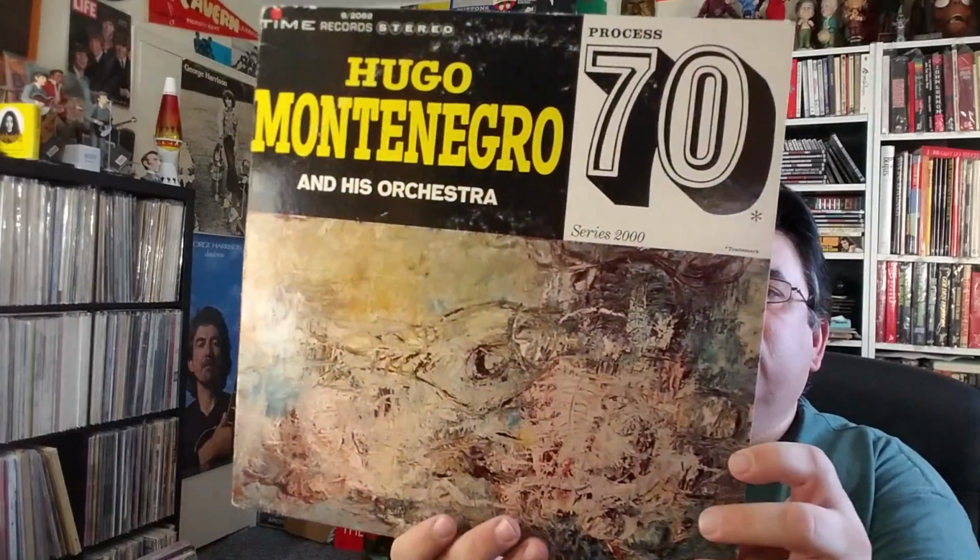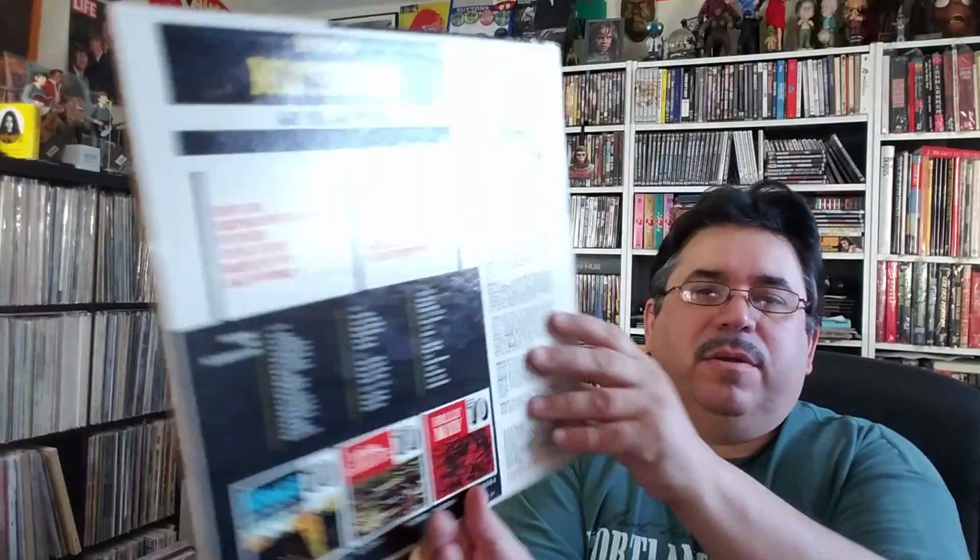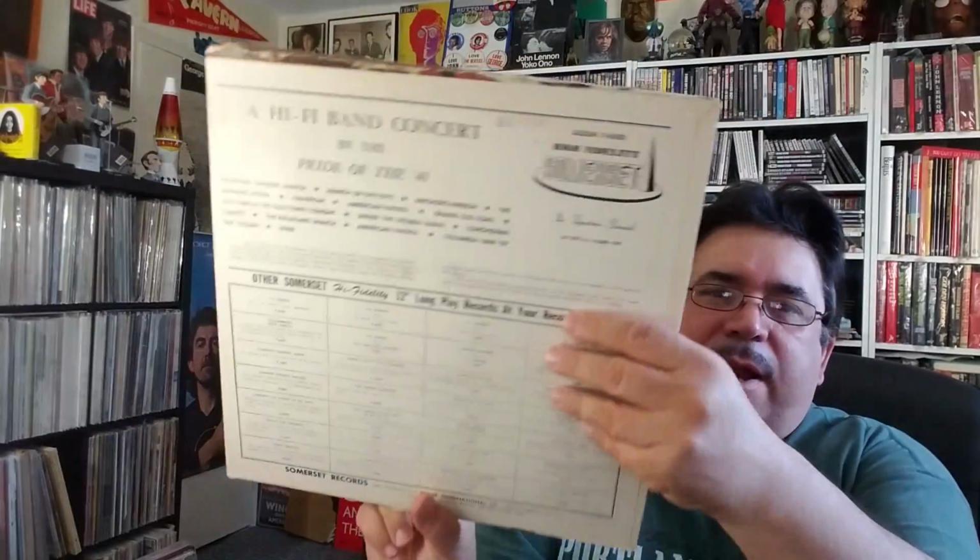Here's one, a blind buy again. Hugo Montenegro and his orchestra. We'll see how this is. Again, this was probably a thrift store find. I don't recall. This one is called a hi-fi band concert. I don't really know what this is right away. Like I say, a lot of these are split. And it's funny how, even though you people who watch my videos know that I'm really fanatical about the quality of my record jackets and records themselves, there's a certain appeal about these records being a little beat. I don't know what it is.